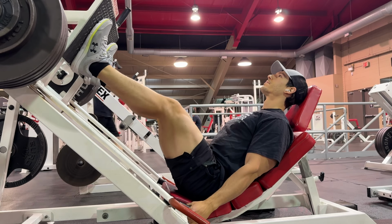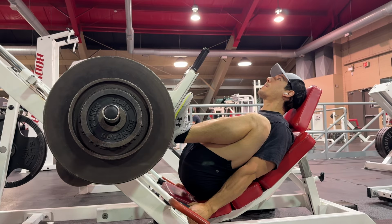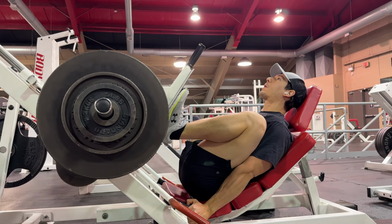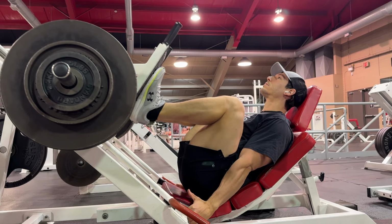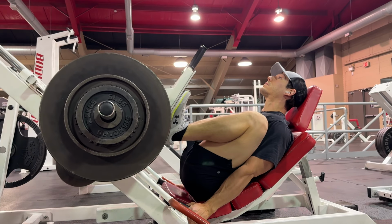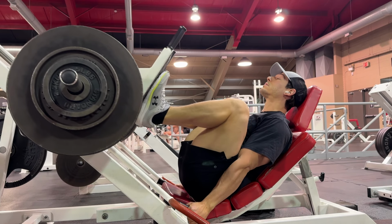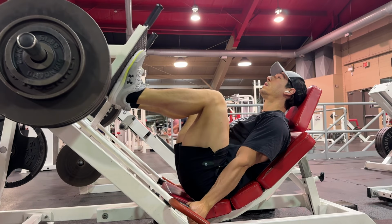First up in today's session is the leg press. When doing a set of any exercise, whether that be the leg press or something like a military press, a bicep curl variation, or what have you, I ask myself a fundamental logic-based question. How can I do a set of this exercise to generate the most muscle growth stimulus possible? Simple question, yes. Yet it took me a long time before I really started to ask myself it.